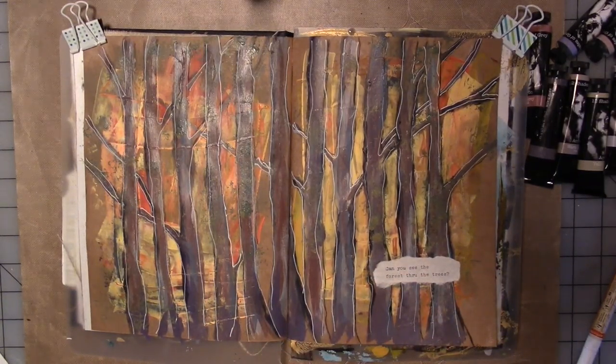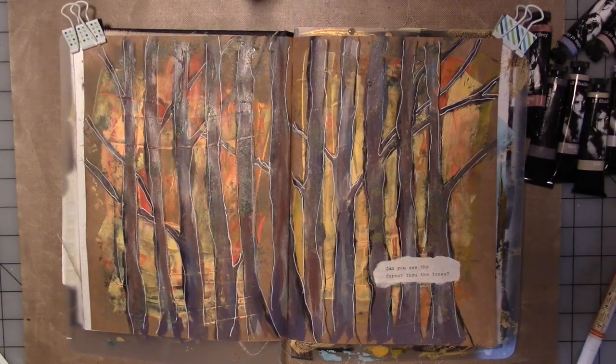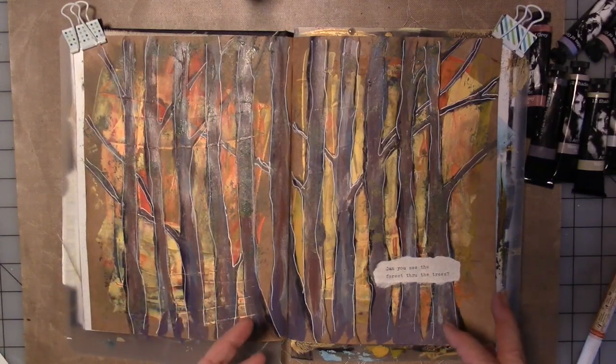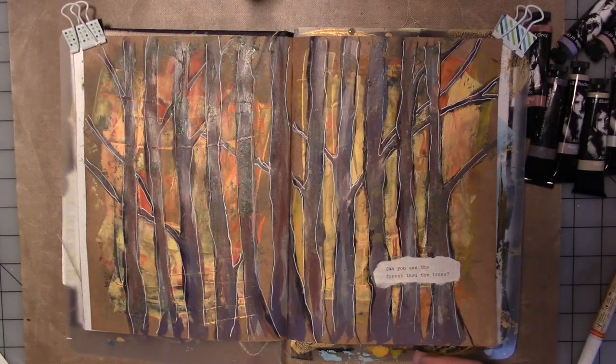So I would love to see what you can make in your journals or with your art or whatever creativity you choose to practice at the moment using the prompt of nature. Where does that take you? What kind of journey does that take you on? What kind of inspiration does it give you? I would love to see that. I would love to see you share here in the Facebook group.